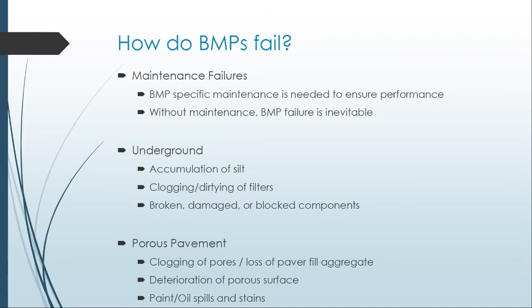Went back and looked at the front end, and all of a sudden, all the area that was holding water and was getting rust damage in these metal underground systems, now it was dry, all because there was a blocked component due to infrequent maintenance. Porous pavement, you can get clogging of pores, loss of the paver fill aggregate, deterioration of the porous surface, and then paint or oil spills and stains. Next slide.